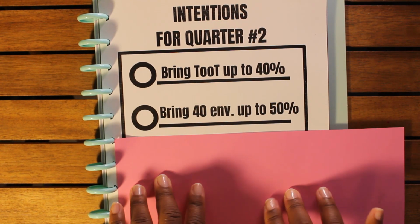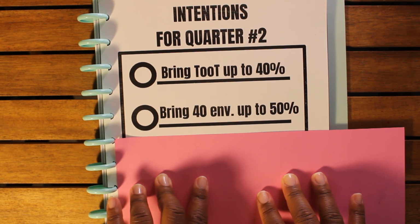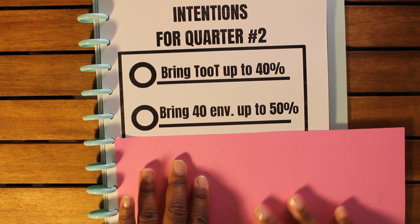Bring my 40 envelope up to 50%. Once again, we got another good start. To bring it up to 50%, we're going to need to contribute $390 to it this go around, so this quarter.